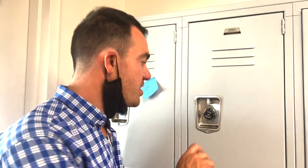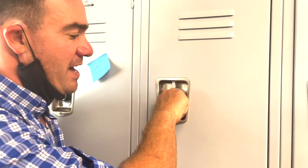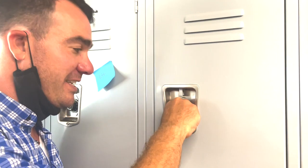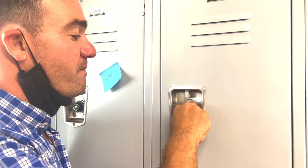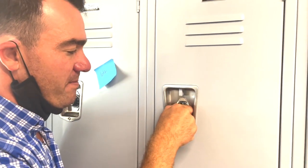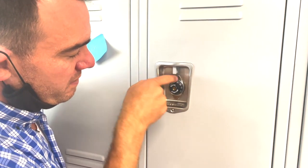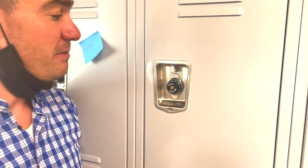All right, now let's talk a little bit about how locker combinations work. There's 3 numbers. The first thing you're going to do is spin your lock 3 times around when you pass the same number, and that just gets it set. Then you're going to go to your first number, and again, you've been spinning to the right. My first number is 28. It's 3 more than 25. It's 2 less than 30.